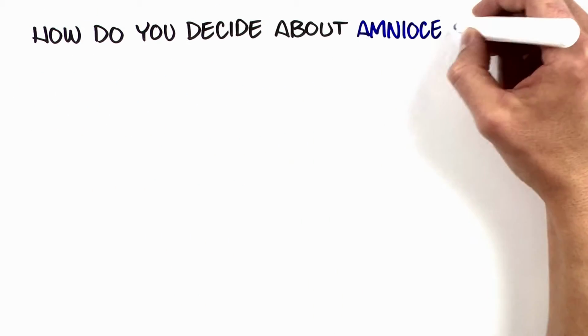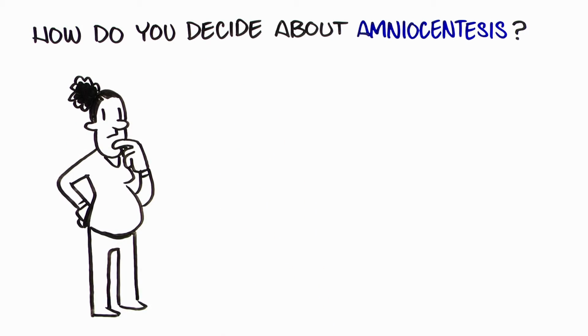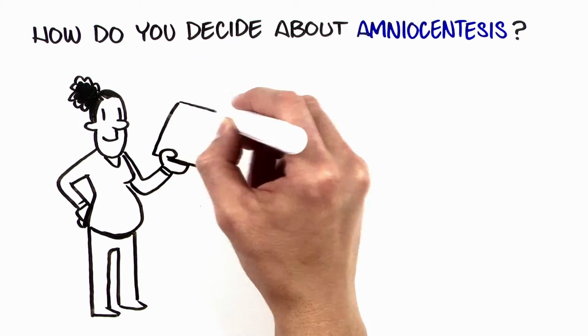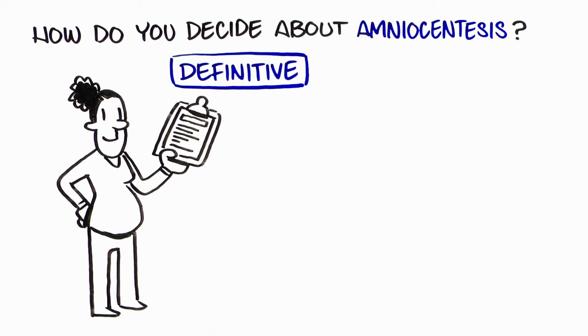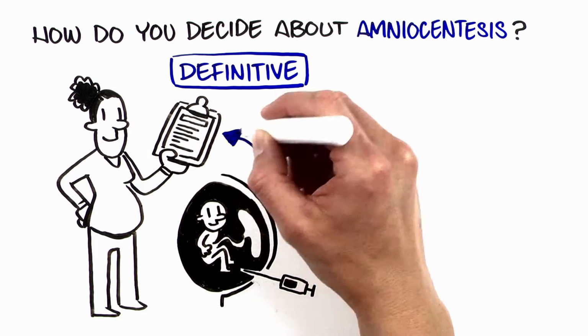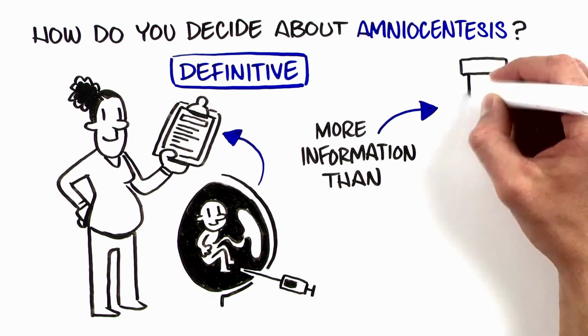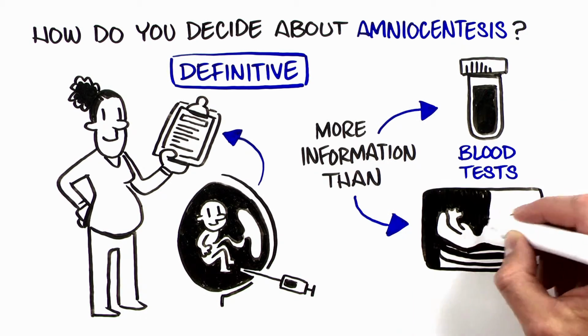Making a decision about amniocentesis can be difficult because it is not risk-free. However, a diagnostic procedure such as amniocentesis can provide more definitive information about genetic conditions in your baby and can provide information about more genetic conditions than other screening tests, such as blood tests and ultrasounds.